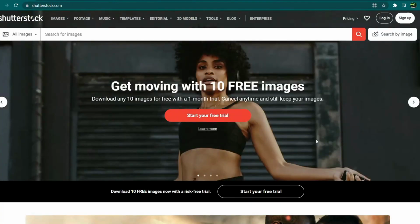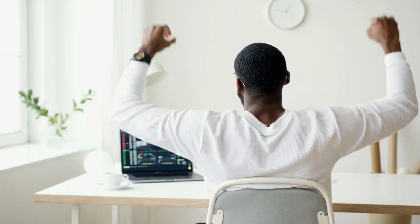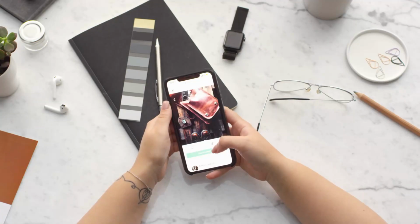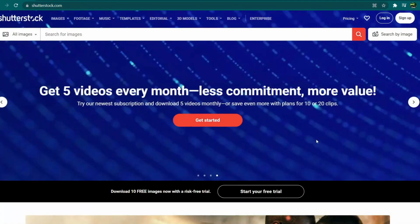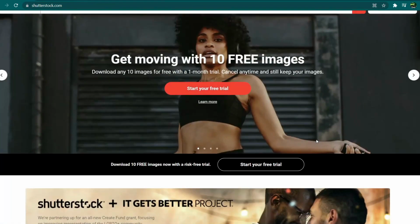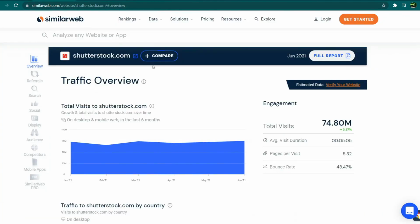Now, one of the things that makes Shutterstock so great for making money online is that you'll essentially be making money in the form of passive income. You are paid a set amount of money when someone downloads your photo. And because your photos will remain on this site forever, you will be able to earn money in pure passive income. All you have to do is upload the photos here and leave them alone. Your work is complete.